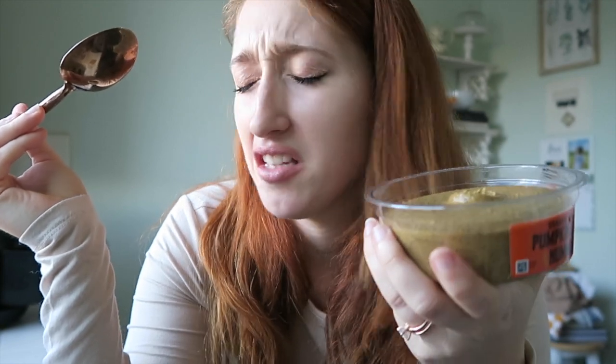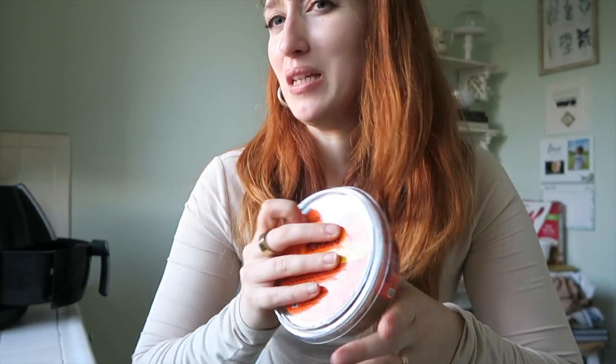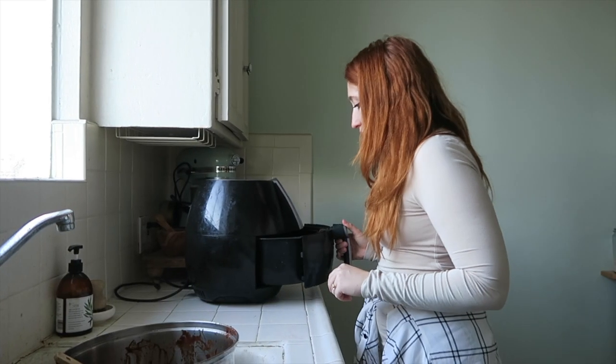I need to return this. Ew. No, I'm not even tasting with the graham cracker. Oh no, it's the texture for me. It keeps getting worse. They're doing too much. This is when pumpkin is overdone. I pass. All right, mac and cheese ball time.